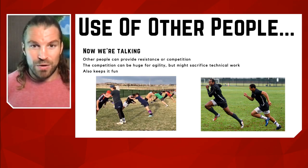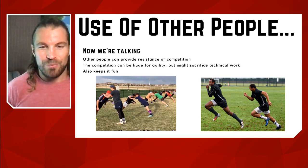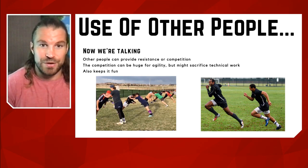Partners also work really well when we're looking at agility, because agility isn't working around pre-patterned movements around specific cones where you know exactly where you're going. No, it's about reacting to what your opponent is giving you.